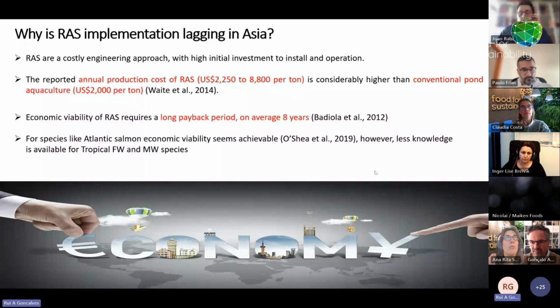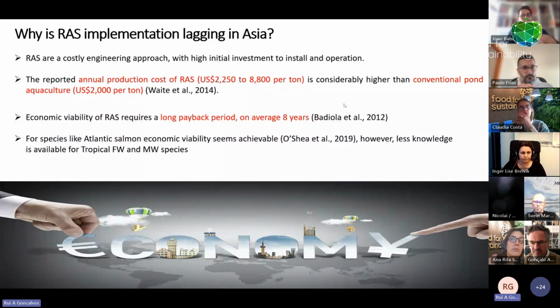One of the things that is also very important here in Southeast Asia is the payback period. Just to give you an idea, one of the main species cultivated in Southeast Asia is shrimp. The life cycle to market is at maximum 4 months. In 4 months you can go from a PL, a post larvae, to commercial size, and most of the time it's around three months. Even the tropical marine species that are sometimes cultivated in RAS systems take 8 months at maximum. So when we compare payback periods of 8 years, for farmers in Southeast Asia, 8 years is quite a long time, and this might also be a bottleneck in the implementation of RAS systems in Southeast Asia.